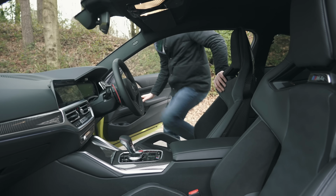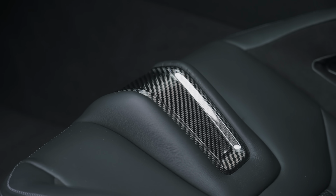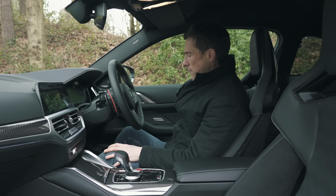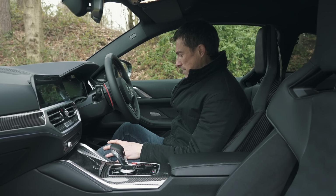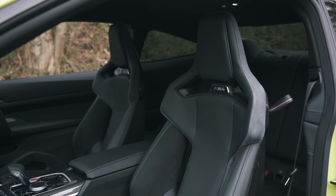Now the first thing that stands out are these upgraded seats, which are part of that carbon pack for 7 grand. Oh my gosh, they are lovely seats. And even though they are carbon buckets, they're actually fully electric. Yeah, this is good. What's not so good is that if you're a little bit of a chubber, there ain't no way you're fitting in these seats because they are very snug.